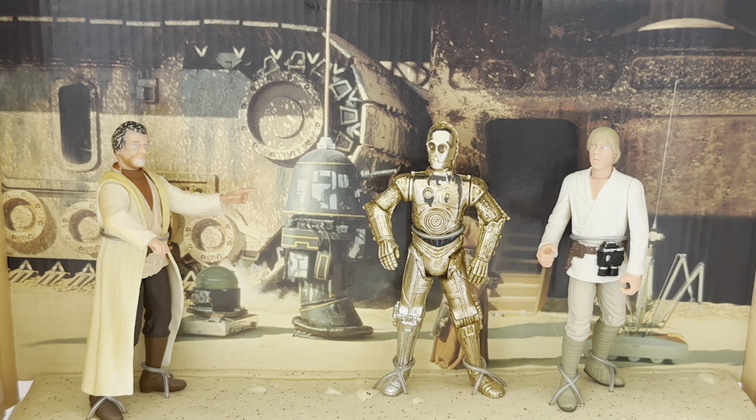But generally, that's how I would display them. I would take the figures, and I would probably leave the figures on the stand, because that is like a sandy area with stones on it. And I would have the back cinema scene in front of these 3 figures.